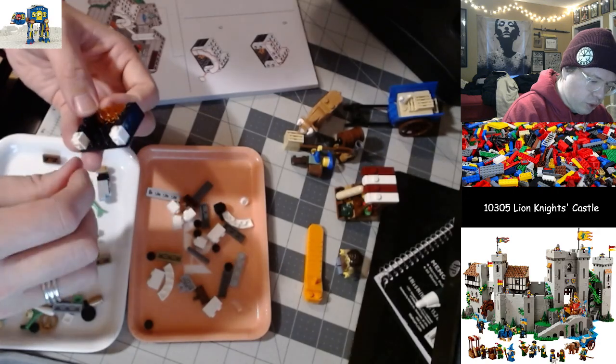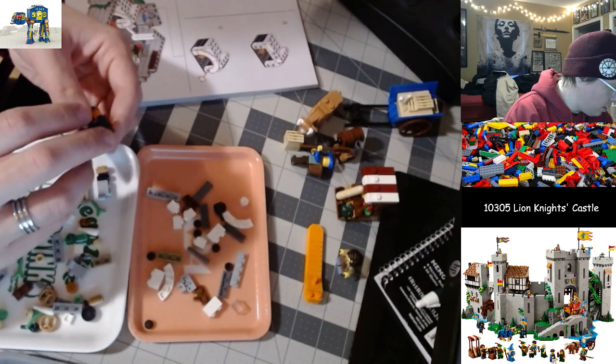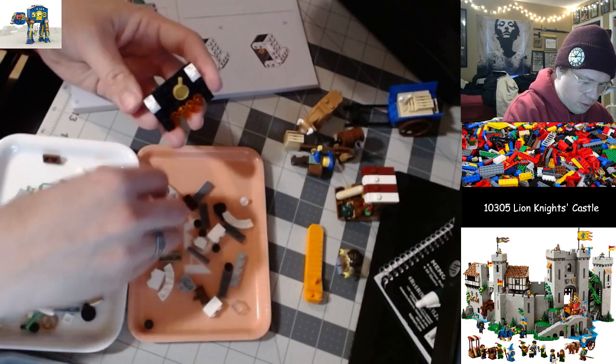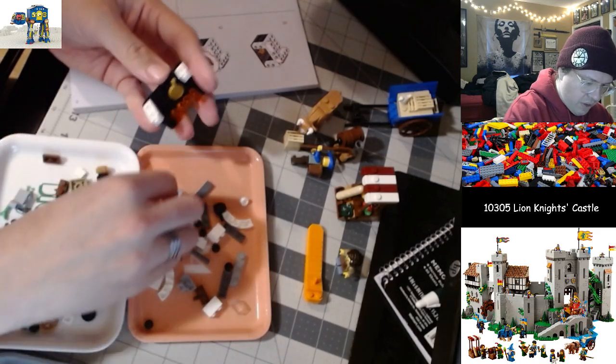Interesting. This golden pot here, or golden skillet. Okay. So this is like a nice oven here.